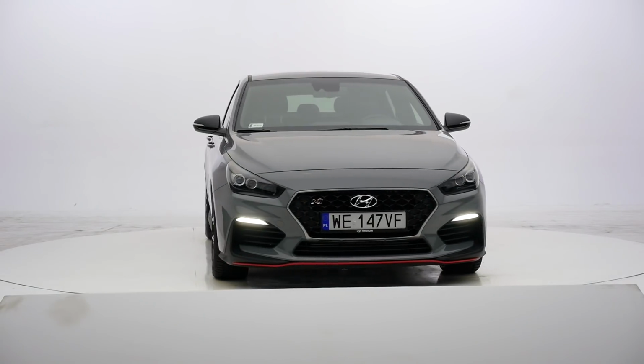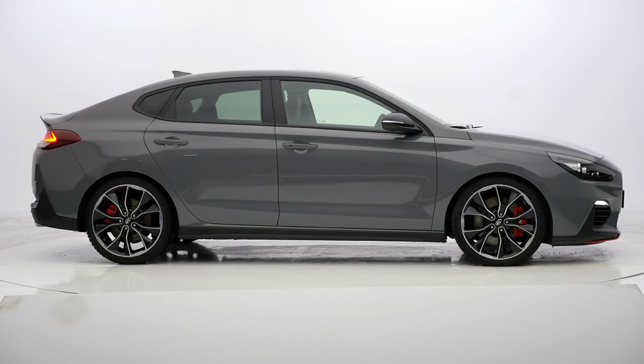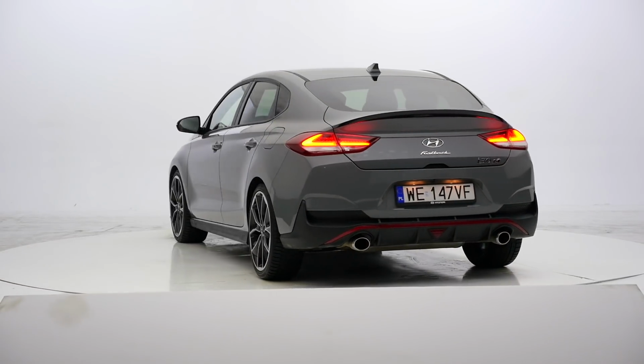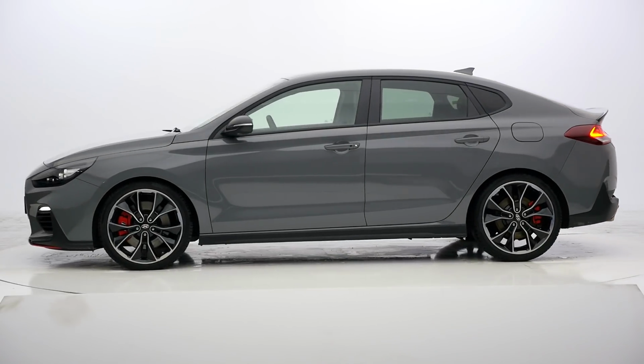Hyundai i30 Fastback N prices start at €31,100 for the 250 horsepower model, which is about €600 more than the hatchback. This N Performance version with options costs around $36,000.